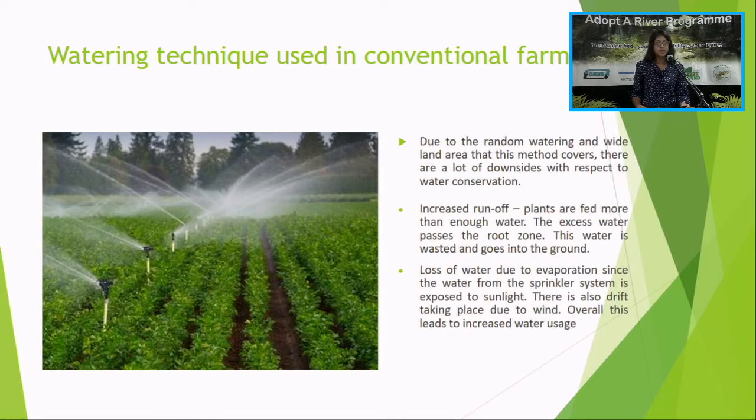In this picture, this is an example of spray irrigation being used to water a commercial farm. As you can see, the spray nozzles are distributed throughout the farm, and the water is sprayed in a very uncontrolled way. Instead of the water wetting just the root zone of the plants, the water ends up in between the plants, and there's a lot of wastage. Due to the random watering and wide land area that this method covers, there are a lot of downsides with respect to water conservation.